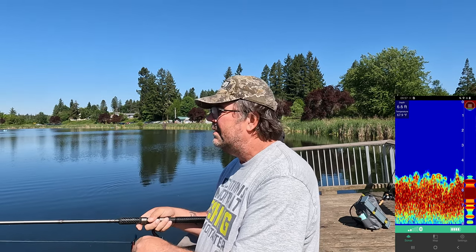6.8 feet. Huh, 6.7, 6.5. There's fish suspended. 6.3. I'm just slowly reeling it in to see. Uh-oh, you're getting a bite. Hurry up, set that hook. Set it. 6.8, 5.9, I can walk that. You had a bite, you saw it. 6.9.